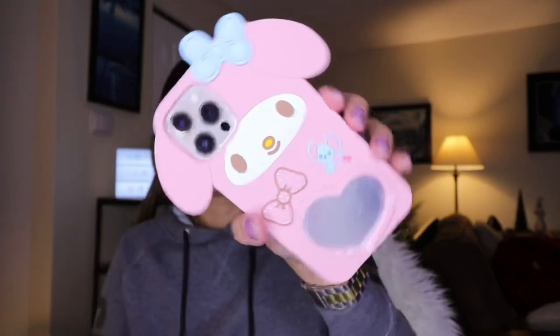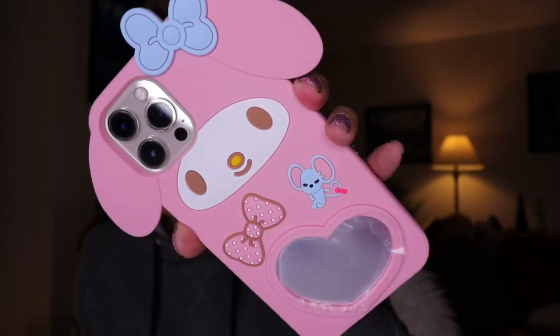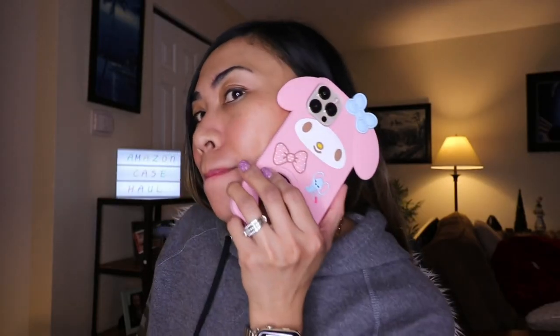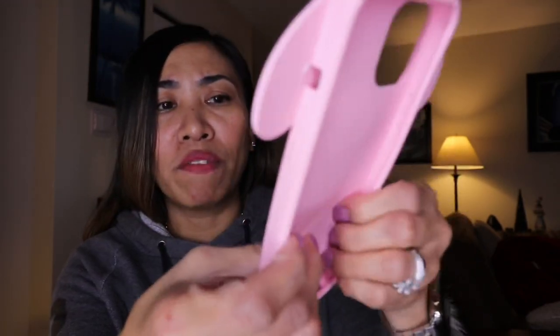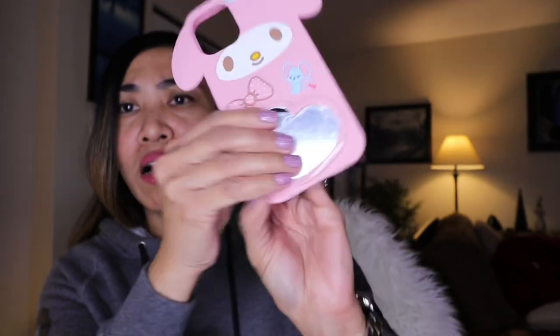Let's try it on our phone here. Cute. That's the color, guys. Pink. Cutie. So here is the lanyard for this, but I don't wanna use it. Be perfect for me. Oh! The mirror came off. I'm just gonna squish it back, but I think you can take off the mirror if you want to, if you wanna wash it or something.